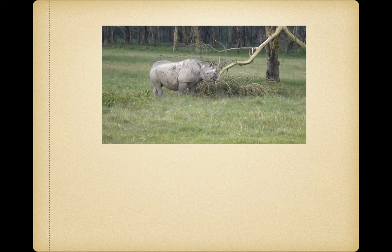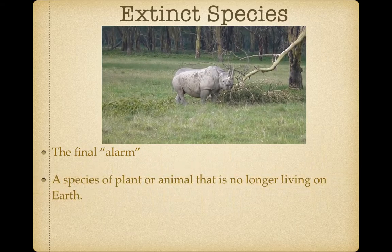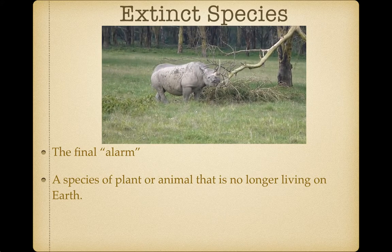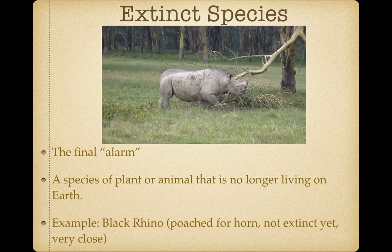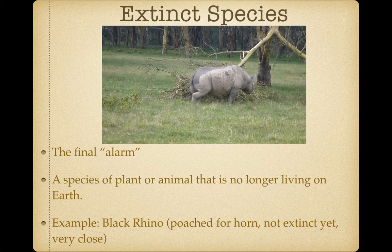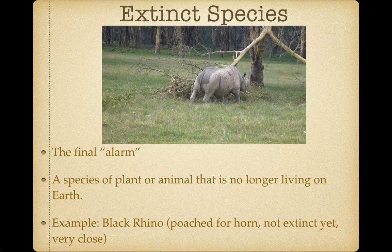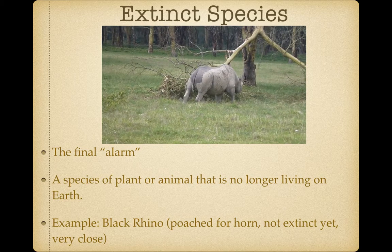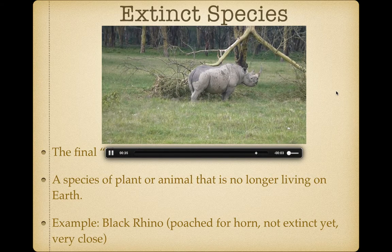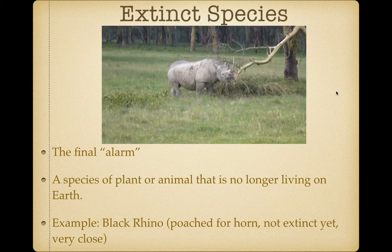And the final one is what's called the extinct species. And this is the final alarm. This is when the species of plant or animal or insect is no longer living on Earth, meaning the population is zero. An example of an animal that's not quite yet extinct but is very close is the black rhino here. In some parts or in some countries there are literally only 10 or less black rhinos still remaining, and much like those elephants, they are poached for the horn. As you can see on top of the rhino's head is a horn here, and hunters will illegally hunt this animal and kill it and take the horn. It's not extinct yet, but it's very close.